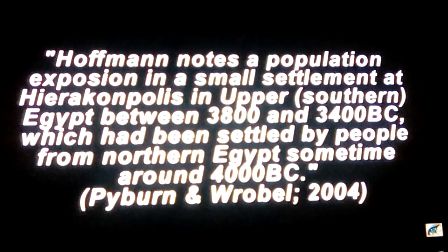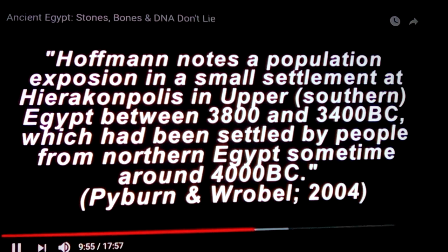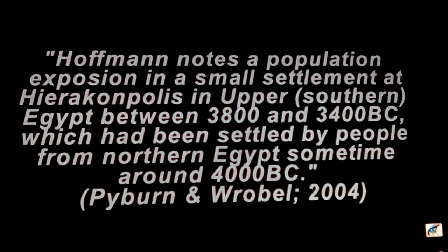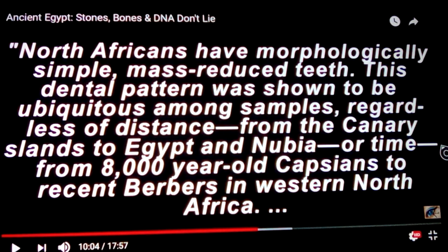Hoffman notes a population explosion on a small settlement at Heracleopolis in upper southwest Egypt between 3800 and 3400 BC, which is right in the Nakada period, I believe, which had been settled by people from northern Egypt sometime around 4000 BC. So you find this sweeping into there and people coming in and the change they had, but there were earlier ones too.